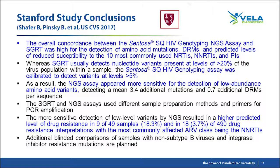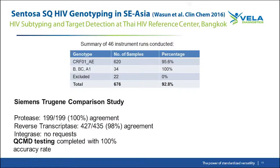The NGS assay also appeared more sensitive for the detection of low abundance amino acid variants, and it showed a higher predicted level of drug resistance in 18% and in 3.7% of 490 drug resistance interpretations at Stanford, with the most commonly affected drug class being the NNRTIs, which is also not too surprising, as we would expect. So that study, in addition to the other studies we'll see today and which have been published elsewhere, is giving quite a good picture about the performance of this HIV drug resistance assay.